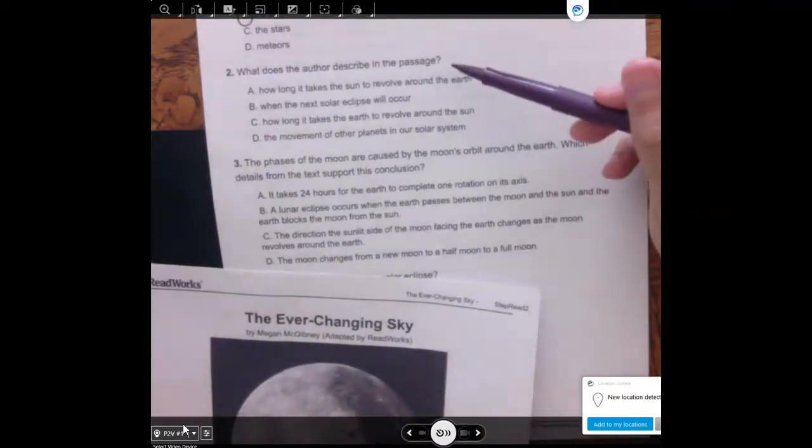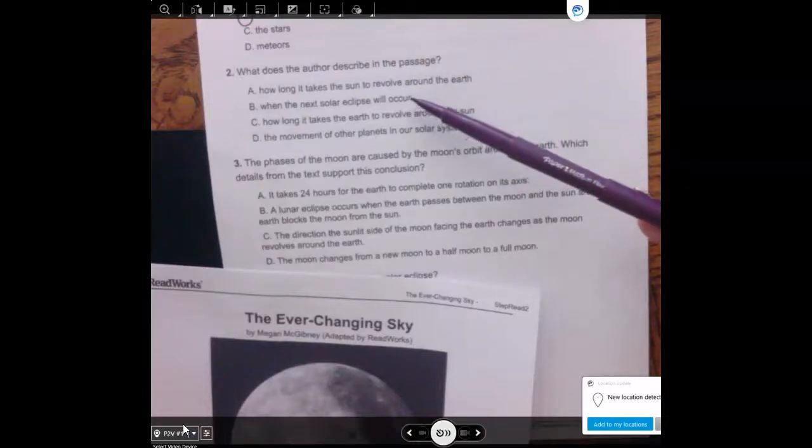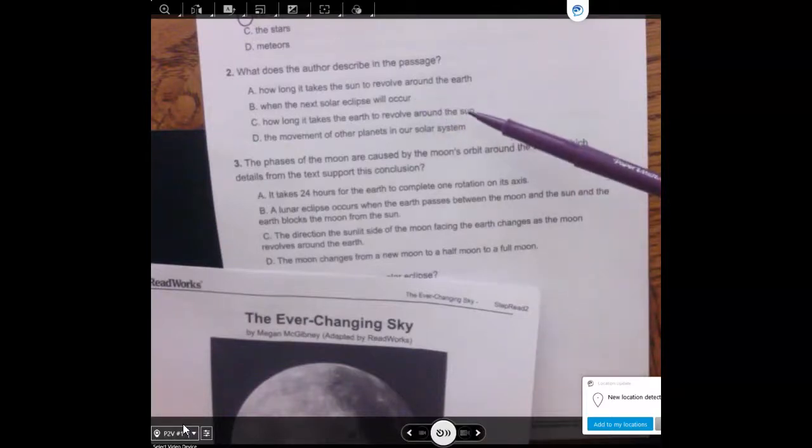What does the author describe in the passage? So in other words, what is this story about? Is it about how long it takes the sun to revolve around the Earth? Number one, does the sun go around the Earth or does the Earth go around the sun? So pay attention to what the wording has. B, when the next solar eclipse will occur. Do they talk about that? C, how long it takes the Earth to revolve around the sun. D, the movement of other planets in our solar system. Did they talk about the other planets in our solar system at all?